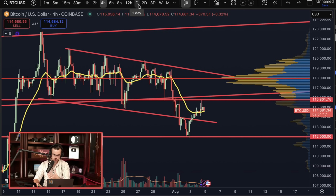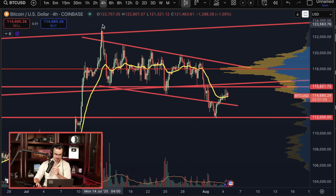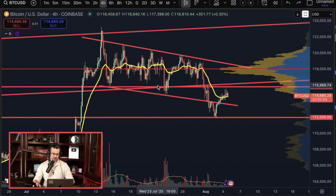I would like to come to you and tell you that the bulls are just absolutely melting faces right now, but I would be lying if I said that, because we did have an outlier breakout to the upside at 123, and I'm hoping that this is an outlier breakout down to 112, backtesting the previous all-time high and filling in the CME futures gap, but unfortunately, that's not necessarily the way this is going to play out.